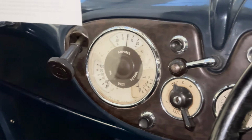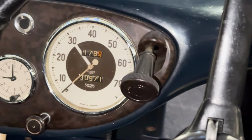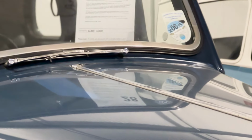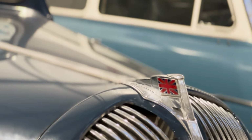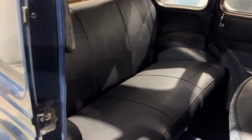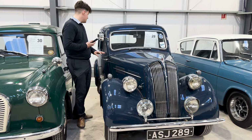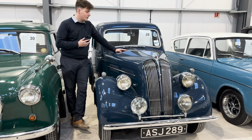Obviously the Standard 10 was produced by the British Standard Motor Company from 1906 to 1961. And the 10 is to do with the fiscal or tax horsepower. The Flying 10 was introduced in 1937 and replaced the earlier model. Obviously it features the semi-streamlined look. It's such a lovely looking car for how old it is.